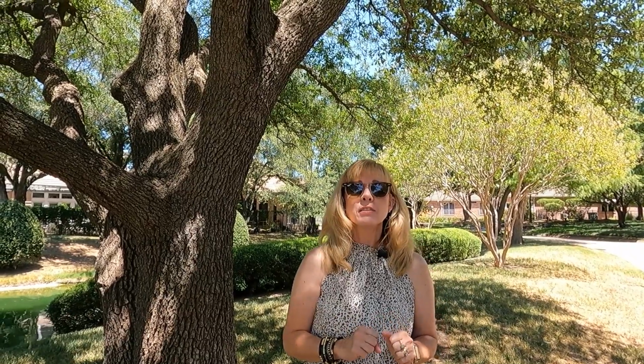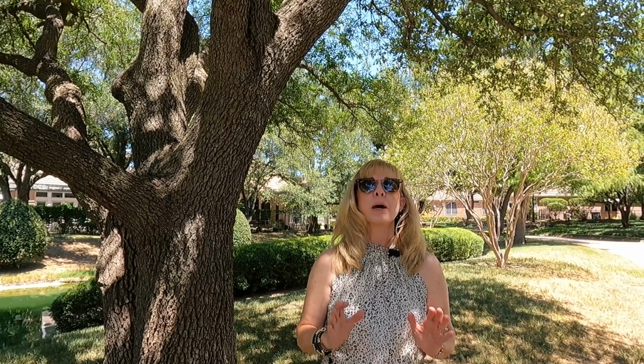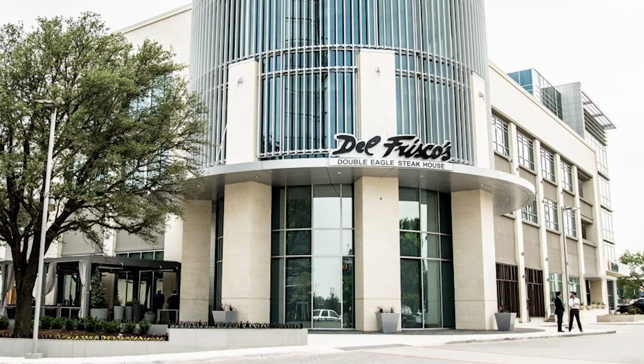And for those who love a good shopping spree or gourmet dining, the proximity to upscale retail outlets like Nordstrom and eateries like the Perry Steakhouse makes Stonebriar an unbeatable location. Plus, places like Kendra Scott and Del Frisco's Grill are just around the corner.